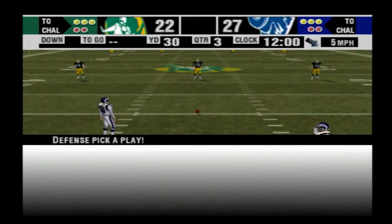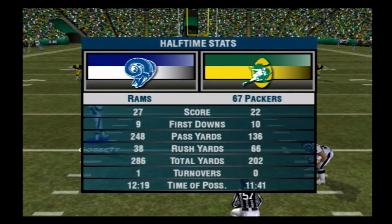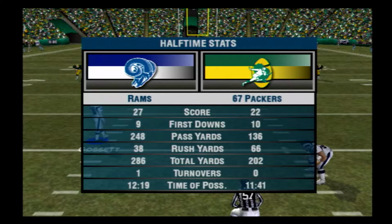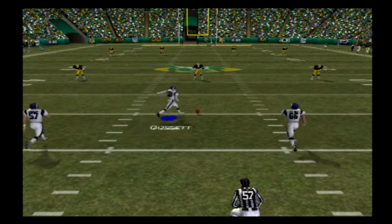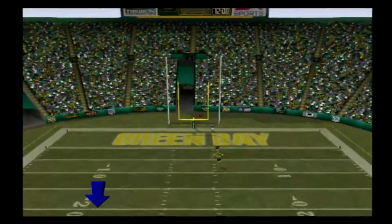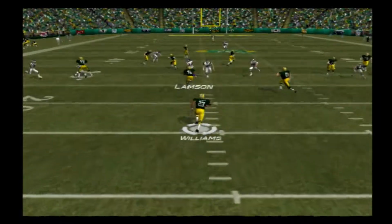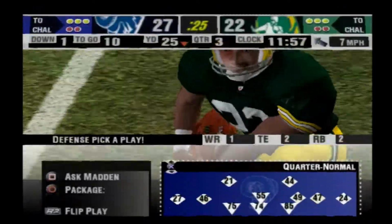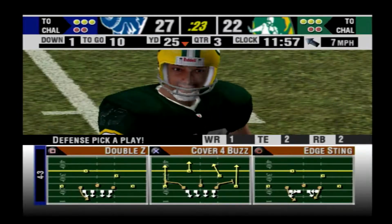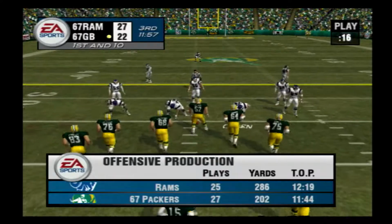And welcome back. Here are the halftime stats as we get set for the second half kickoff. It's on its way. From the three. The Packers will start this drive from the 25. Hey, this is a good one to call. First and 10. Ball on their own 25.